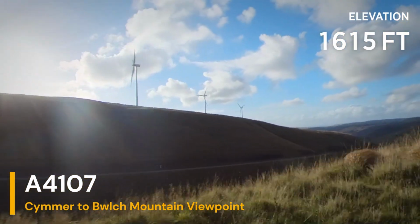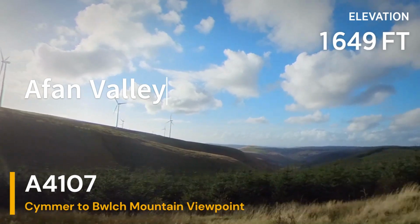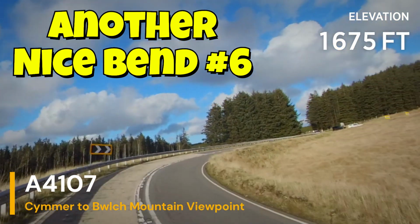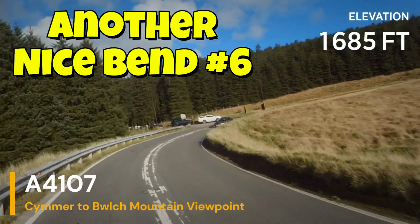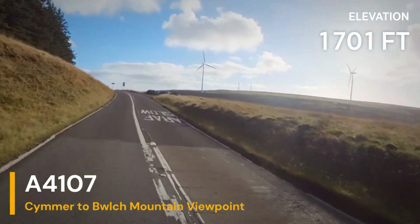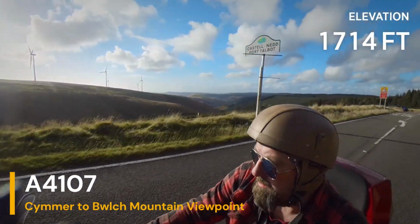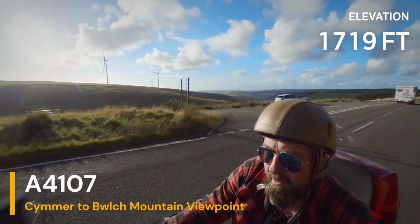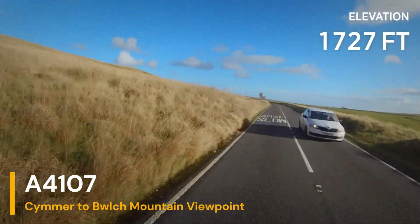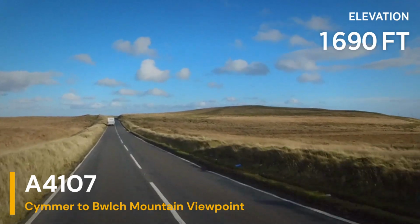Down there, we just come up, and the Avon Valley, those villages down there. Right, another nice bend. Never gone up this one. Bwlch Mountain Viewpoint, that's our next stop. I think that's where the hang gliders are. Soon find out.